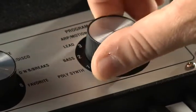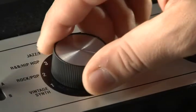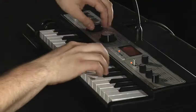To play the vocoder, turn the program category knob to vocoder audio in, and choose one of the vocoder presets using the genre knob. Now hold down some keys and talk into the mic. The vocoder sounds terrific live, and it even has a formant hold function that lets you freeze a vowel, play it back, and transform it into something totally different.